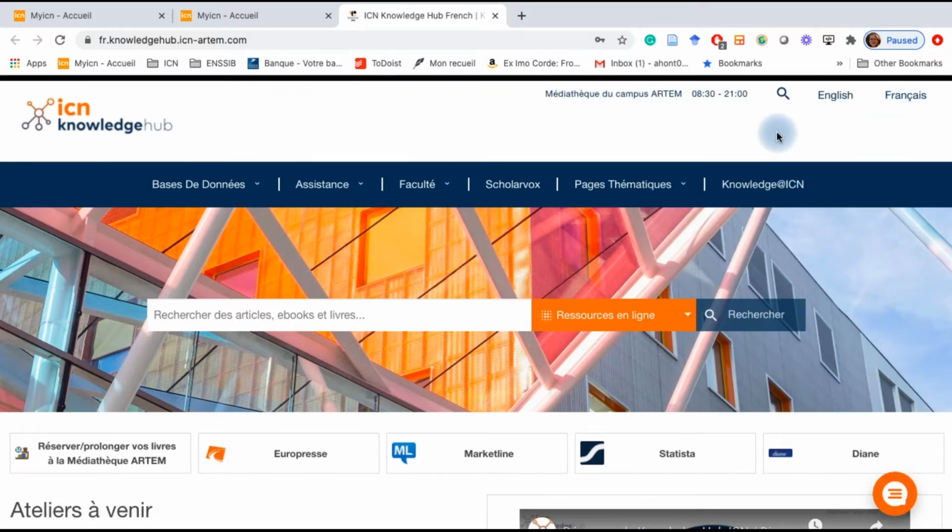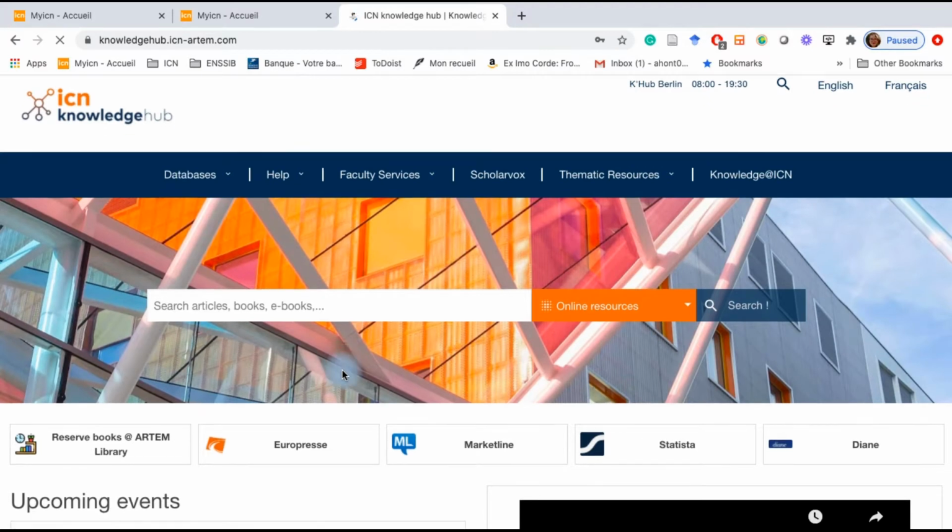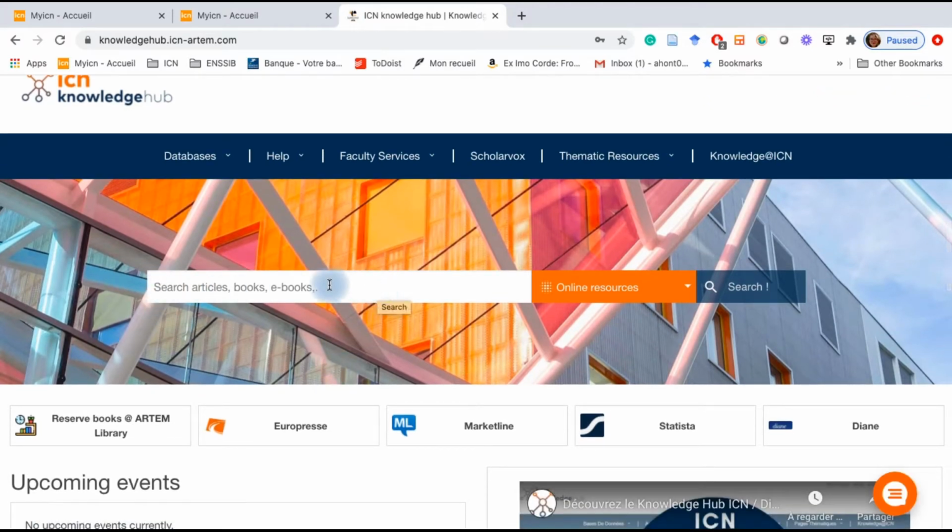So if the page is in French, you can switch to English by clicking here. On the main page, you have a search bar which works quite simply. You just put a keyword into it, for instance here, luxury. You can select whether you want to access online resources, just books and ebooks, and also ICN theses, but I will be talking about this particular space on the Knowledge Hub a bit later. So let's just tick online resources by default, and you hit search.